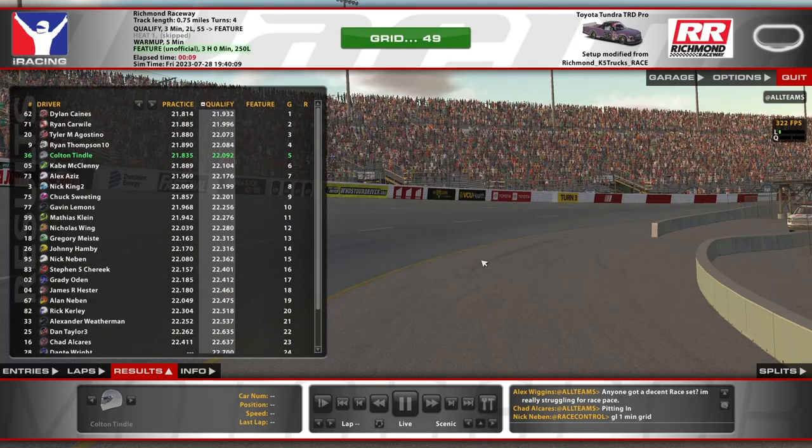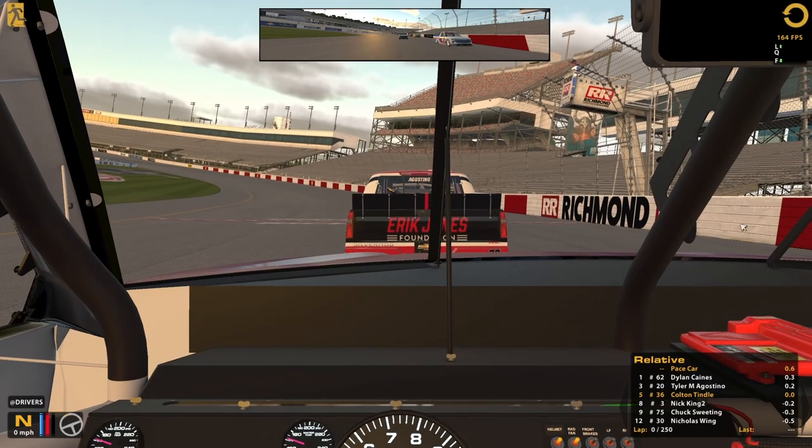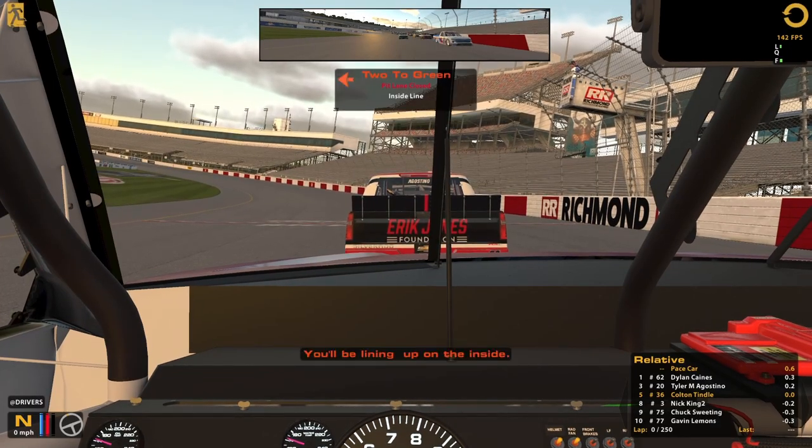All right, we are back and starting P5. Did a little bit of practice there, kind of got the feel for the race setup again. I actually moved my brake bias back a little bit more, and it was already pretty far back to begin with. So that's hopefully not going to be a problem. I just felt like I could use even just a little bit more turn.